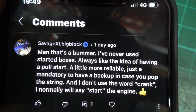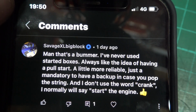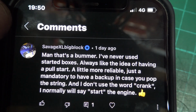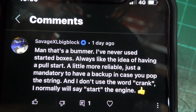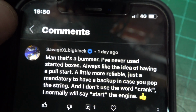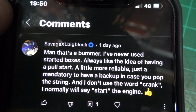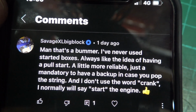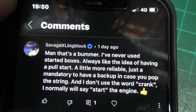Man, that's a bummer. I've never used starter boxes. Oh, he's the one that was talking about start and crank. See, look, a little more reliable. And I don't use the word crank. I normally will say start the engine. Yeah, like I say, there is a difference over here in England, at least. If you're going to turn the engine over, you're not starting it. If you're going to start it, you don't say turn over, you just say start. But there you go. I love to discuss it.